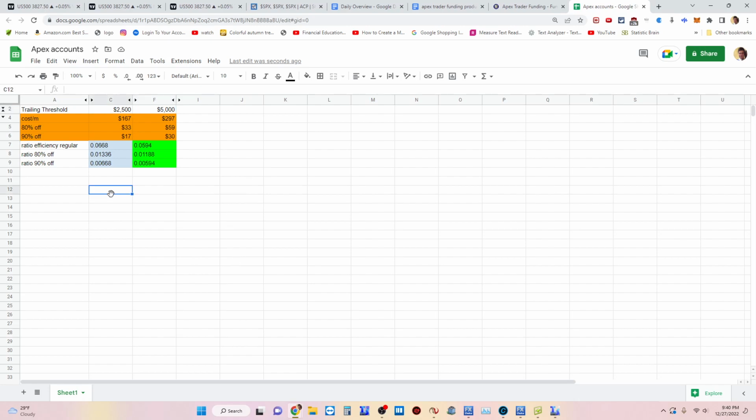One is vertical growth, and it's a little bit of a low and slow. The purpose and intention of just the vertical growth is that you want to grow from past the trailing threshold to where the account is actually closer, increasing in value, getting closer to what it should be valued at, which is 150 grand or 50 grand.